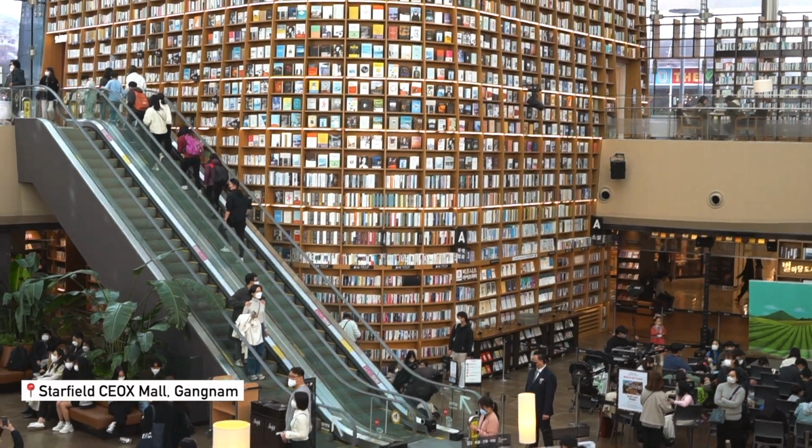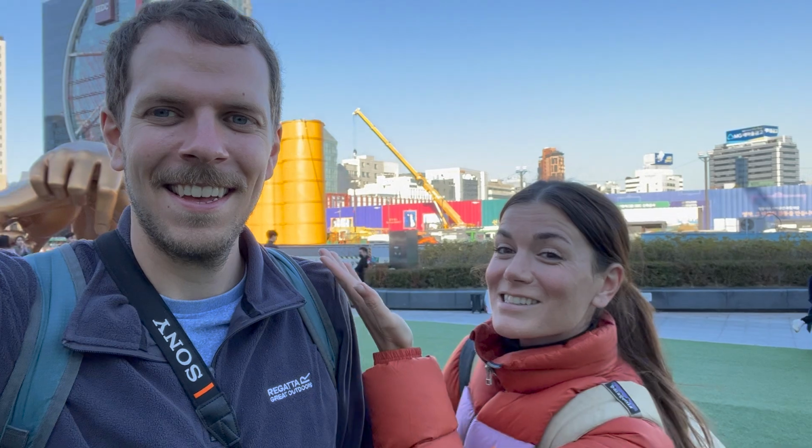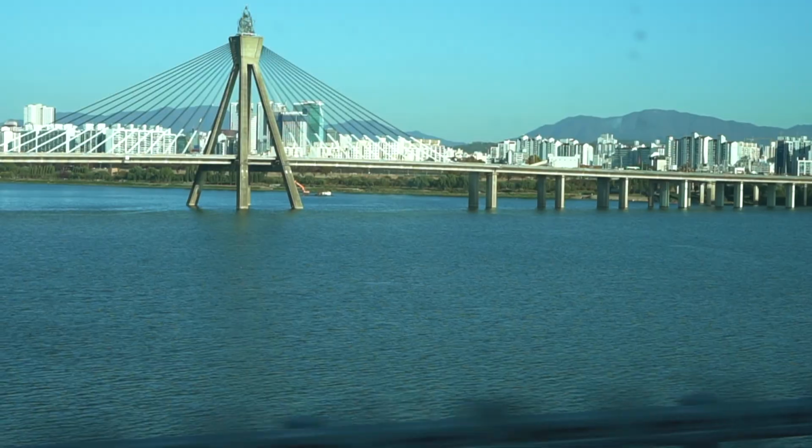So we came to the Starfield Mall, which is where the Starfield Library is, and then we grabbed some lunch after taking some photos, and then we stumbled across the Gangnam Style hands. We're now heading back to our hotel to regroup and then get ready for tonight's adventure.